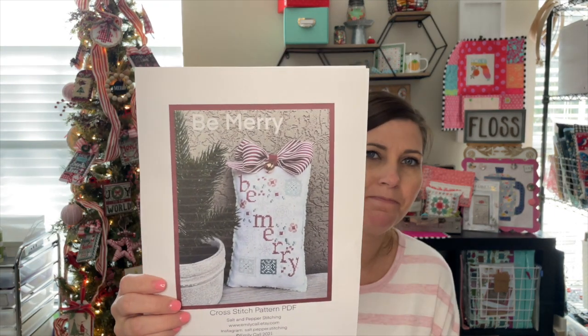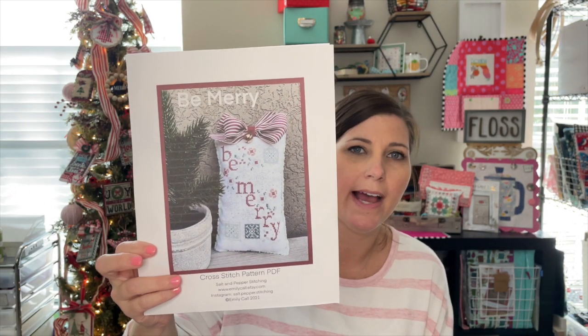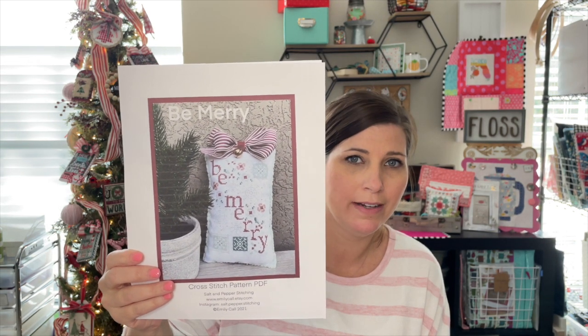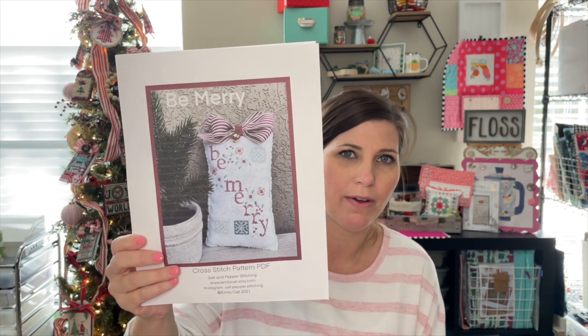So I started this, and this is also one of the things I want to be working on. I do not have the cover sheet. Oh, maybe I do. I do have the cover sheet. This is Be Merry by Salt and Pepper Stitching. I love this pattern so much. I have the St. Patrick's Day one finished. I have the Valentine's Day one started. I own the Thanksgiving one, and then here's the Christmas one.